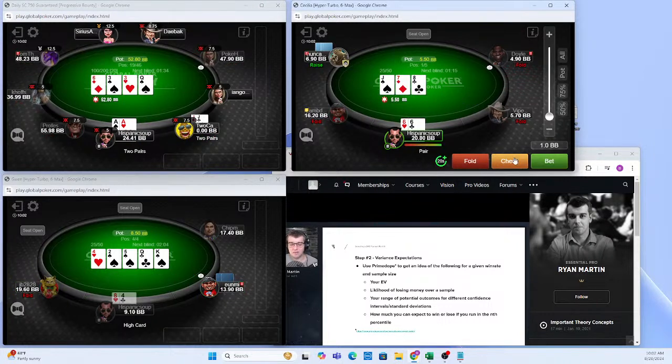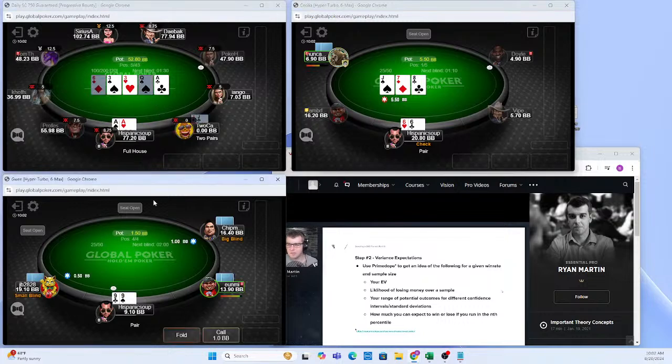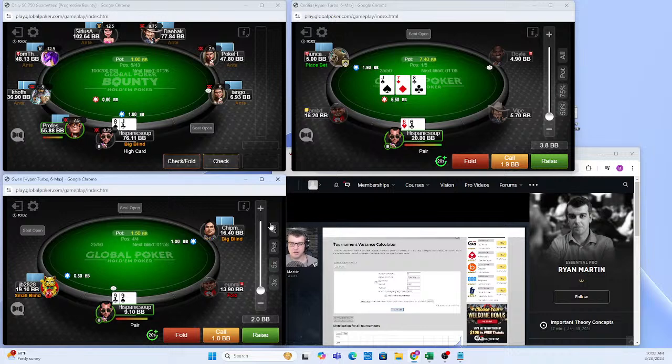And again, just like with the SharkScope slide, we have a link down here on the bottom left to Prime Dope, the tournament calculator. And I'm going to pull up the actual website for you right now, just to give you an idea of how to go through this.